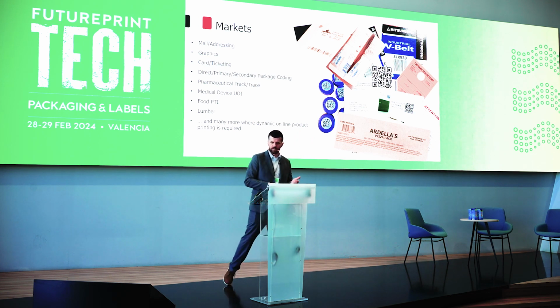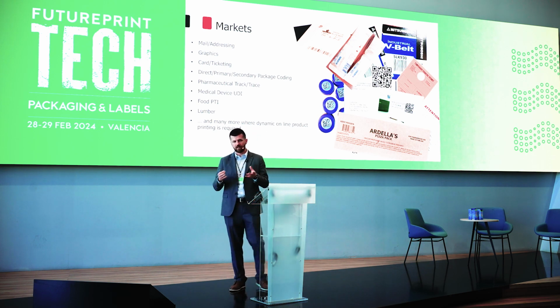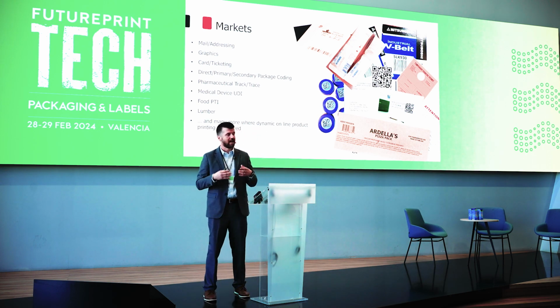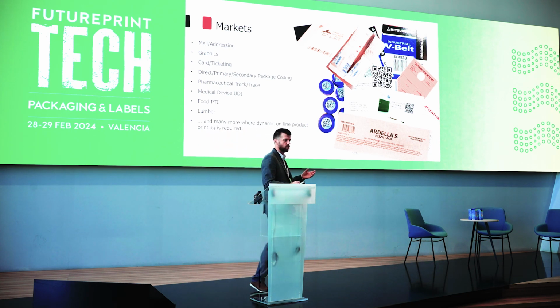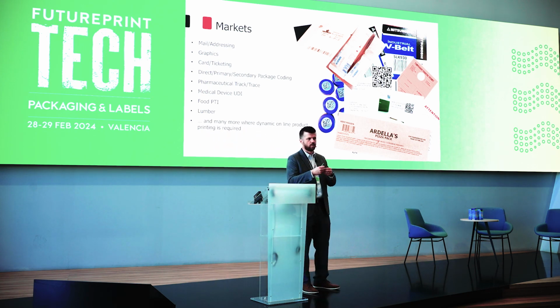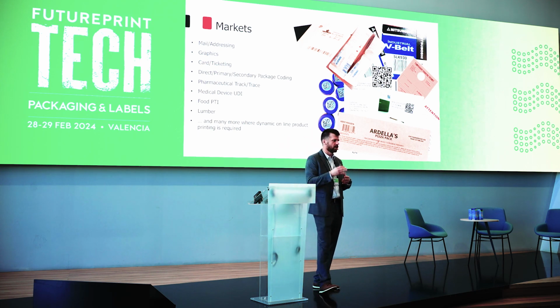So the markets we service: mail graphics, ticket printing, primary, secondary, a lot in pharmaceutical. So pharmaceutical and medical devices, where you go to the doctor's office and you see all these packages with all these different barcodes and names and regulations run on it.